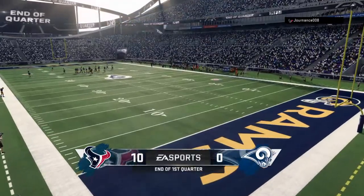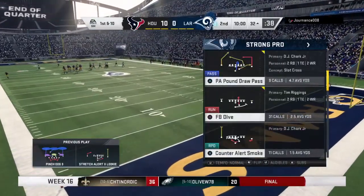10-0 the score after one on EA Sports. Rams nothing.